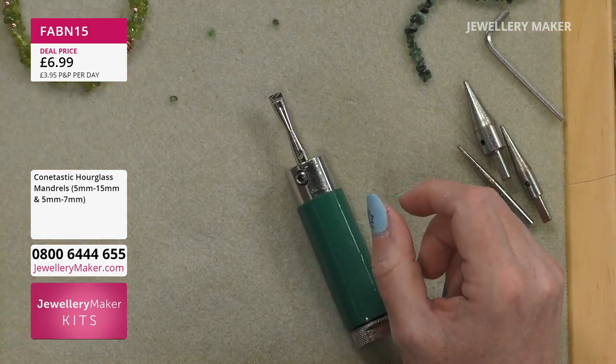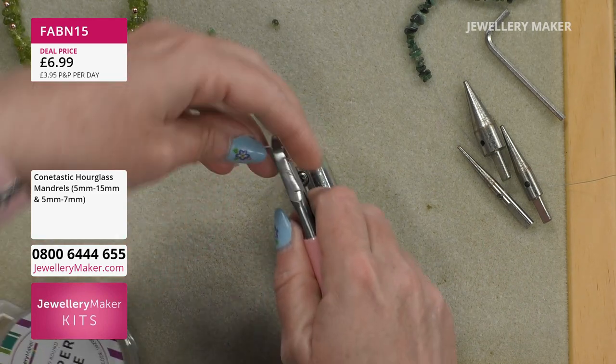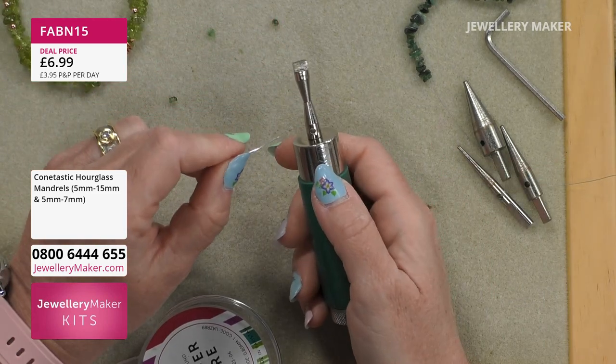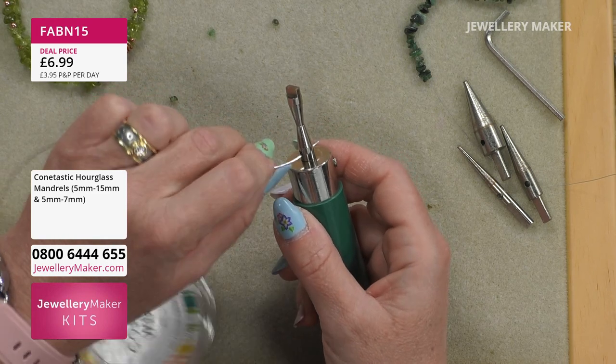Then you're going to take your wire. So I'm going to use the 0.8 wire here. Okay, cut off the end so that it's straight. Then what you're going to do is put your wire into this hole in the mandrel here, and that's it. You don't have to do anything else with it, you just fit it in there, okay?